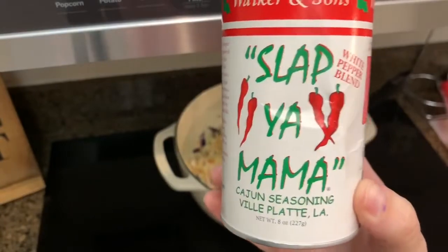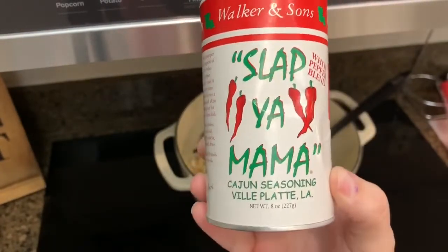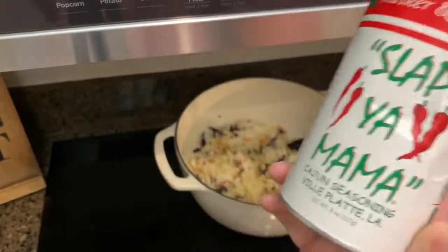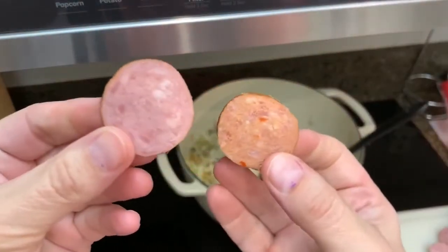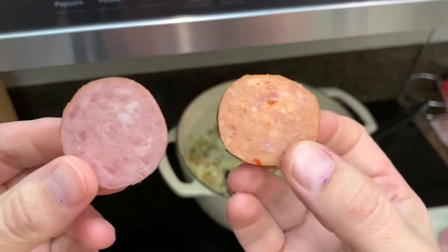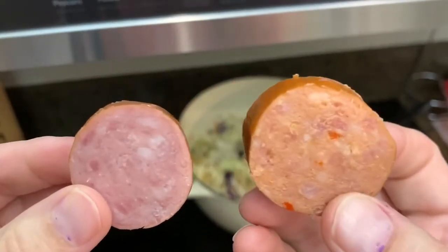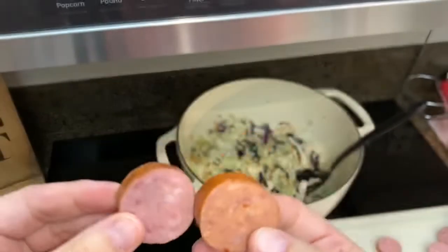Actually, after I cook everything, I'll go back and after I spoon ours out into a bowl, I'll add this to mine and Jason's, because I don't want to get it too hot for the kids and then they complain and won't eat it because it's too spicy. So this is what I was talking about, how this one is more, I call it red, but it's not, I don't know what color you would call that, orangey-like, and this one isn't. This is the smoked, this is the spicy one, and this is the regular.